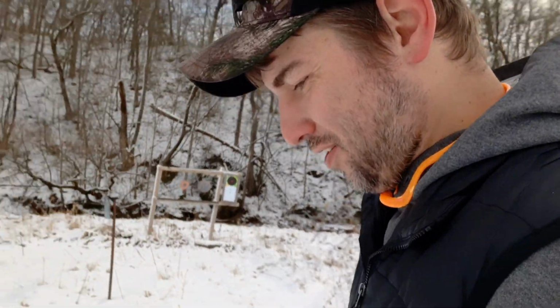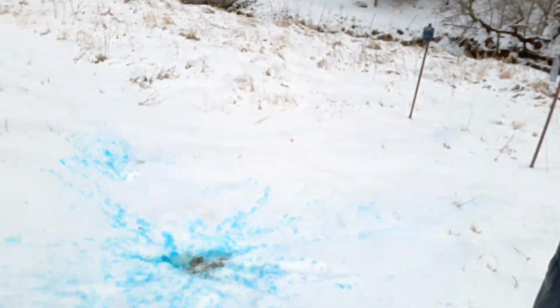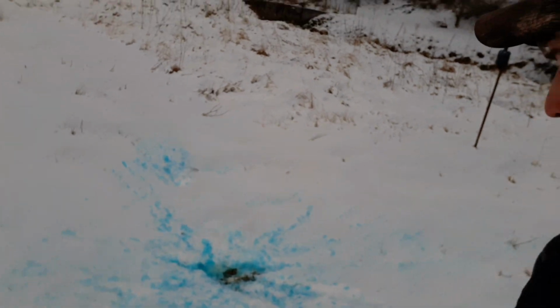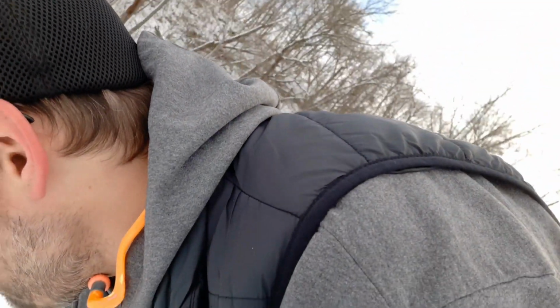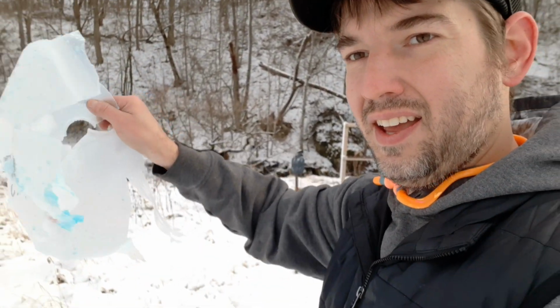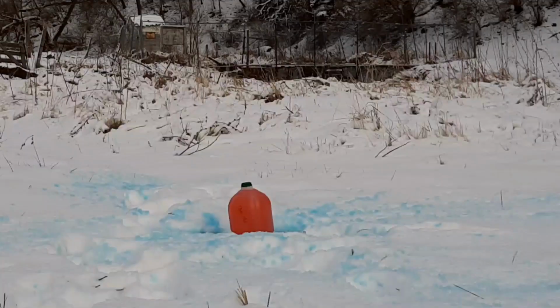All right, that's good stuff. I like that water coloring out here in the snow. Makes it interesting. Wow. Okay, here's half of it. That's interesting. You can see that nasty. It looks like I shot a Smurf. All right, let's go see if we can find the other. Oh, right there it is. All right, so it cut that jug right in half. That's very interesting. I think we're going to see similar results from the 30-06, if not more devastating. But let's get after it and see what happens.